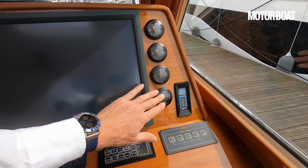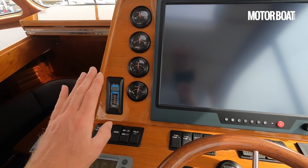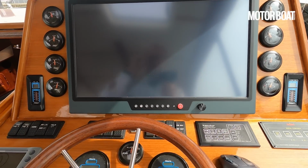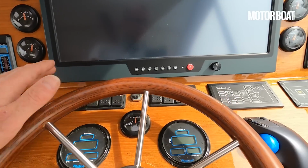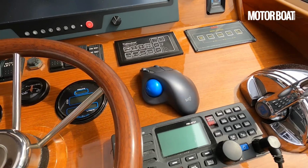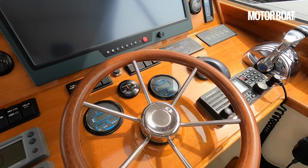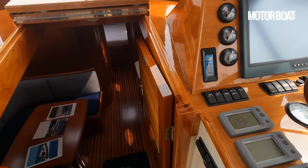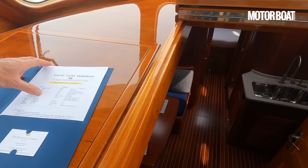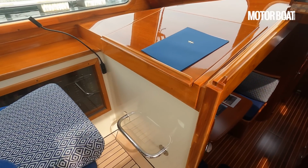You can see that slides back along a channel here, so it opens the whole thing up. Nice mix of analog dials on either side for the key information, engine temperatures, fuel, oil, etc. But then a big navigation screen. Lovely wooden dashboard, throttle set into that. Now the engines on these are twin 440 horsepower Yanmars. That will give you a top speed of around about 31 knots, I think. Yeah, 31 knots with a cruising speed of 26 knots.